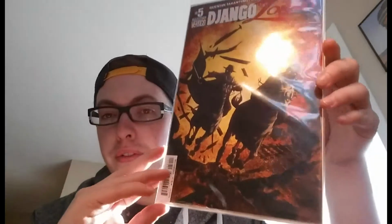Django Zorro issue 5. I really like this series. I really gotta stop picking up minis like this though and just get them in trade because it's much cheaper. Yeah, I still enjoy this though. I love Tarantino's writing and I love the Django Zorro together, and they're doing their thing under the guise of shadows, you could say.